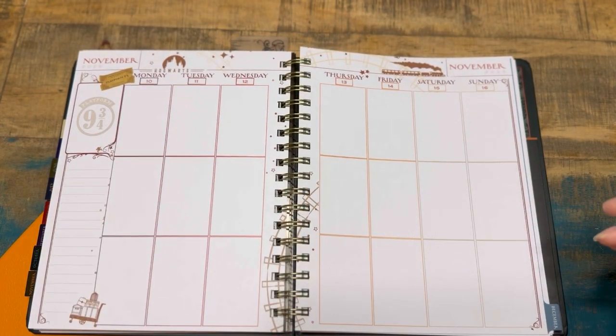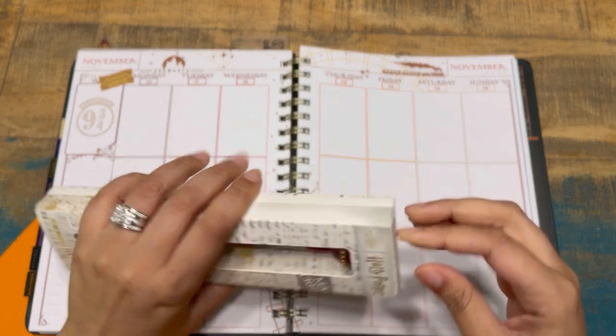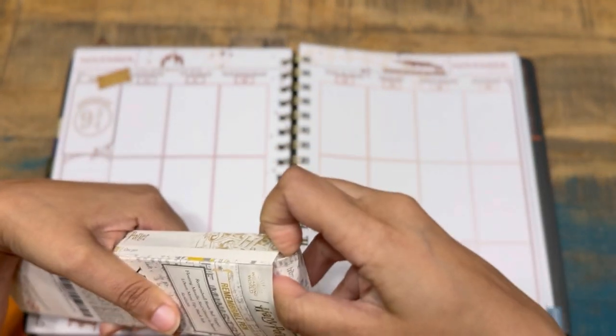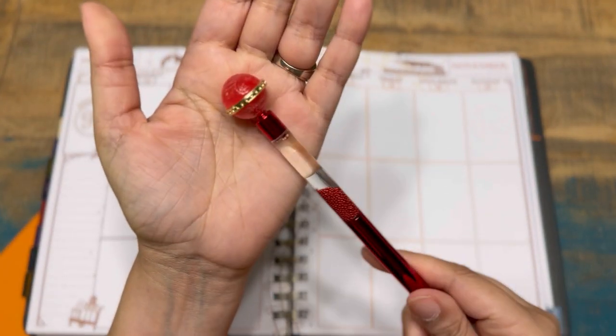Let's pick November, because by November I'm already itching to start a new planner, so I probably don't get to this page. So let's test this one. Just a closer look.